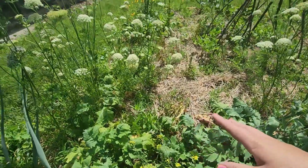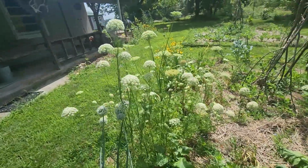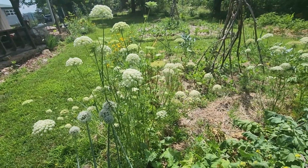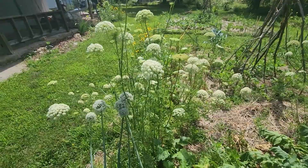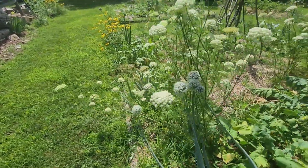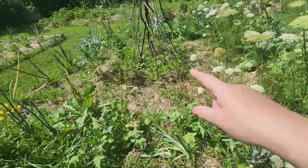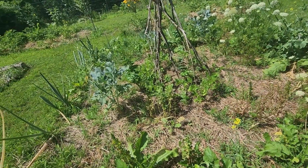The spinach is done and gone to seed, but I left it for the pollinators. The same with these carrots. I want to save these carrot seeds because carrot seeds tend to lose their germination really quickly, and these ones have already acclimated to this climate, so I really want to keep them this year. Some more pole beans around the base and parsnips in the center because they can take a little bit of shade.